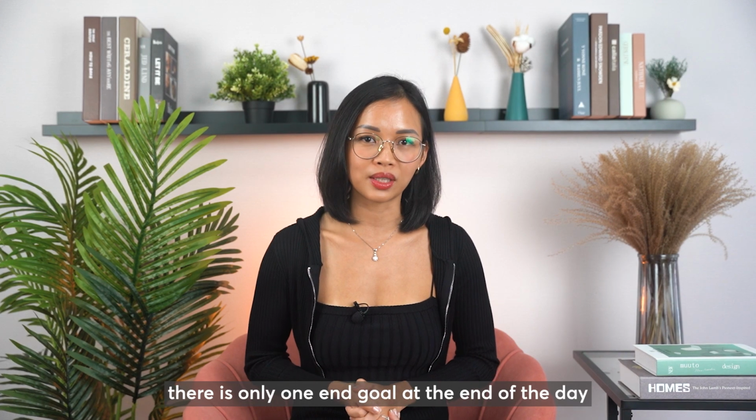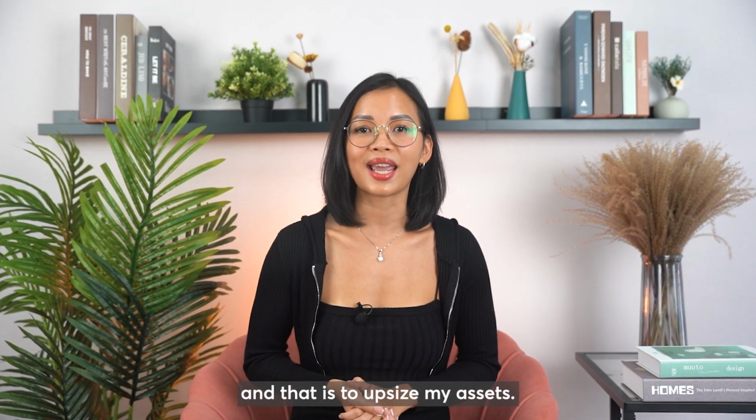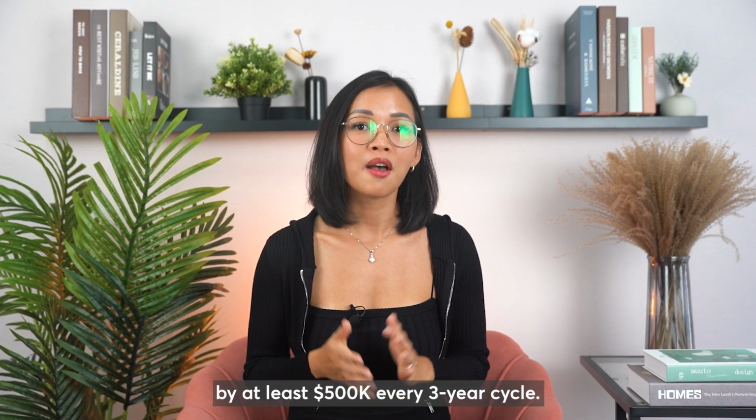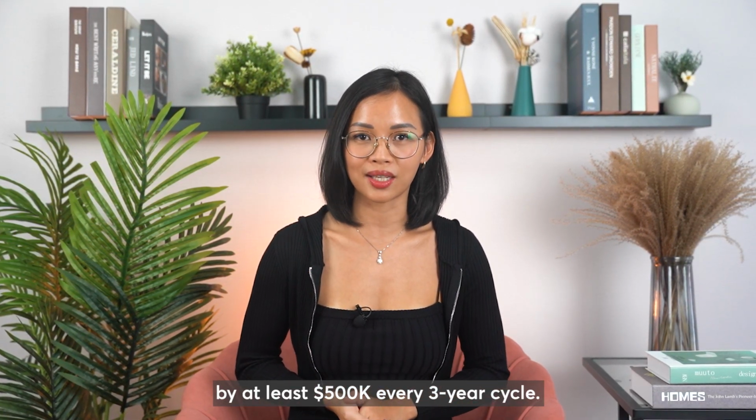I am currently toggling between these 3 options, and regardless what my final decision is, there is only one end goal at the end of the day, and that is to upsize my assets. I target to upsize my property portfolio by at least 500,000 every 3-year cycle.